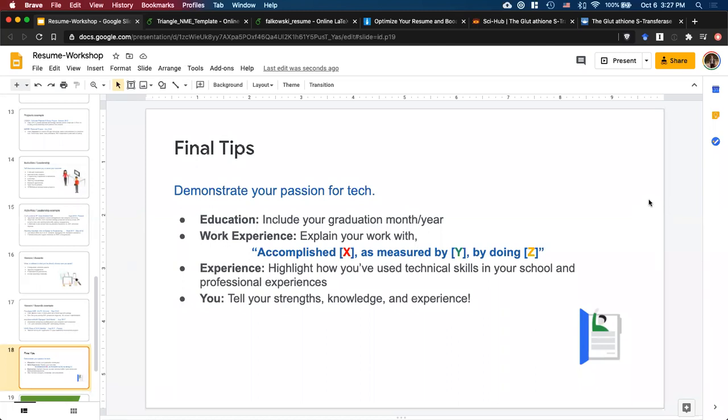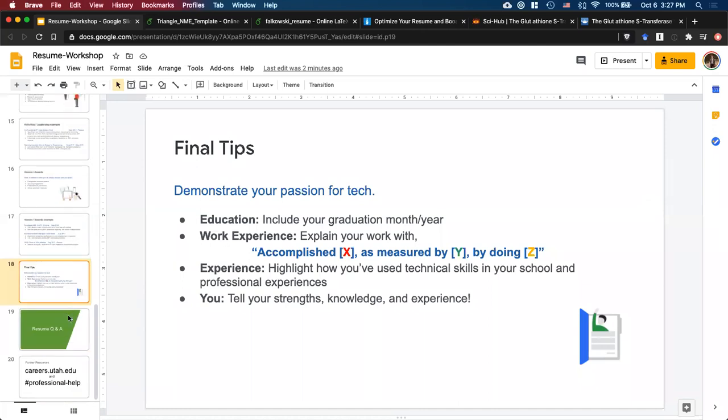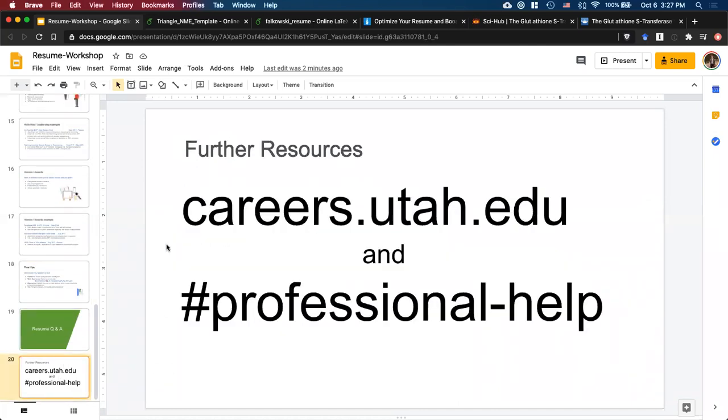Remember, this is the way of advertising you as a potential candidate. So you want them to come away with a good impression, and you want them to see the whole you, not a contrived version of you. Okay. Some other resources that you can go to: careers.utah.edu has great examples. They have people who can look over your resume and edit it and give you advice and do mock interviews. So if you want to take the next step, you can do that.